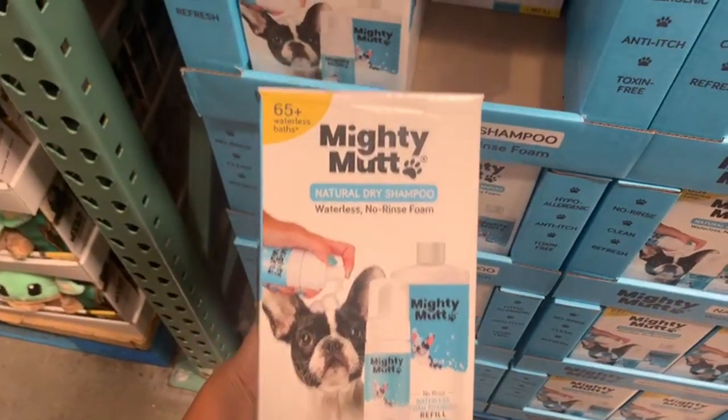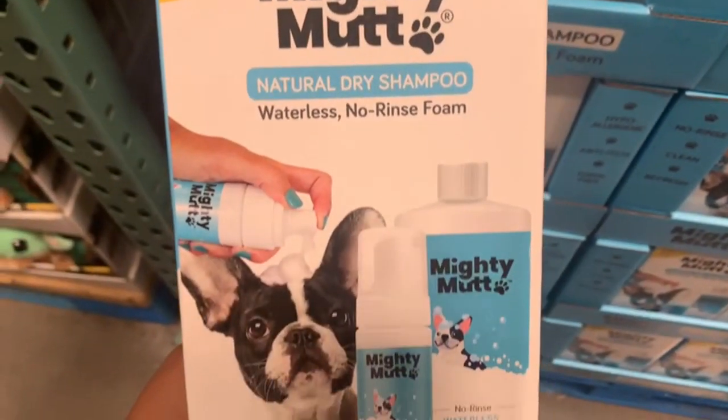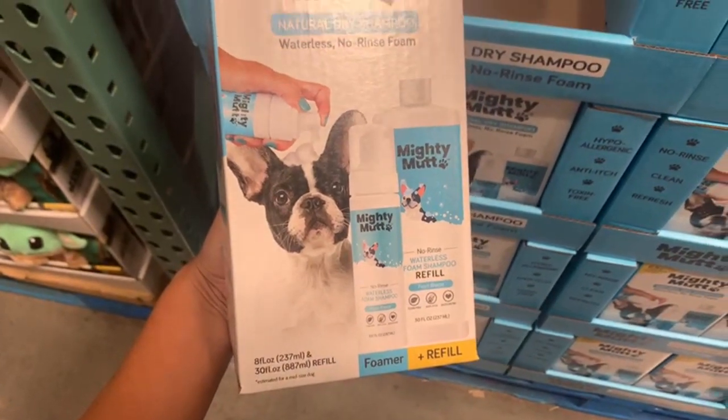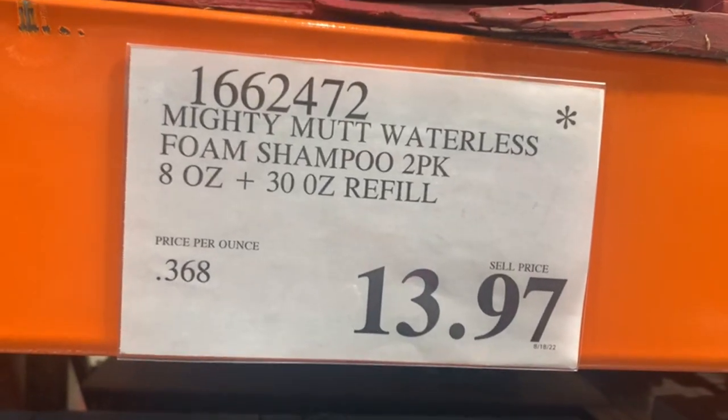Here's another really cool find. It's from the brand Mighty Mutt, and this is natural dry shampoo. It claims to be waterless and no rinse foam, so you don't have to pretty much wash your dog after using this. I'm still curious to know if this would be okay to use on cats, especially since I have a cat and he does not like water, right?